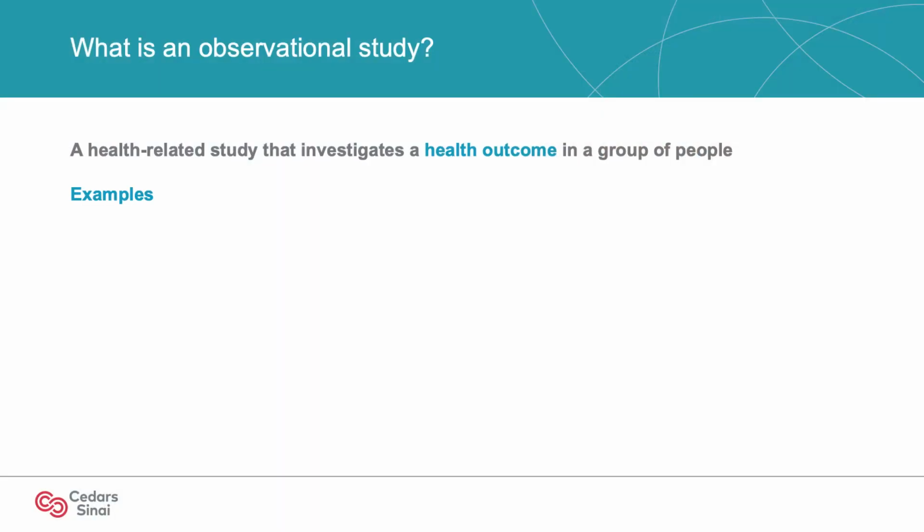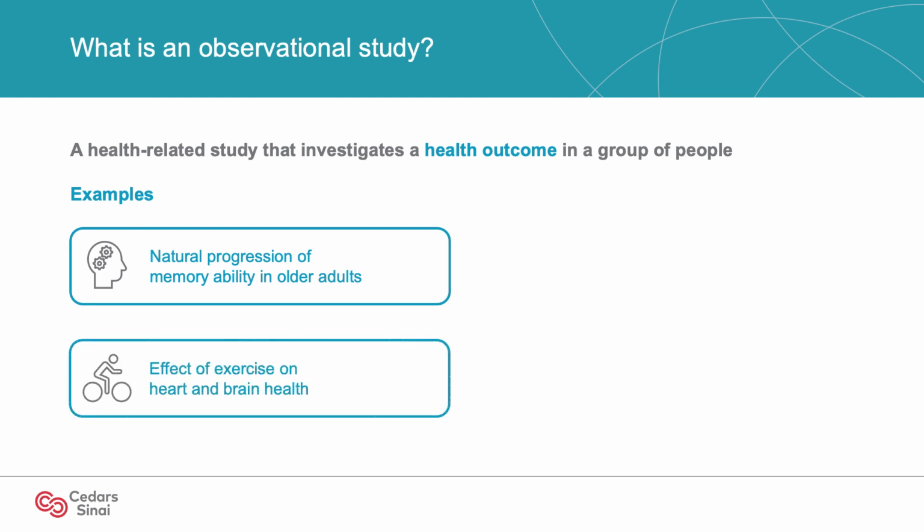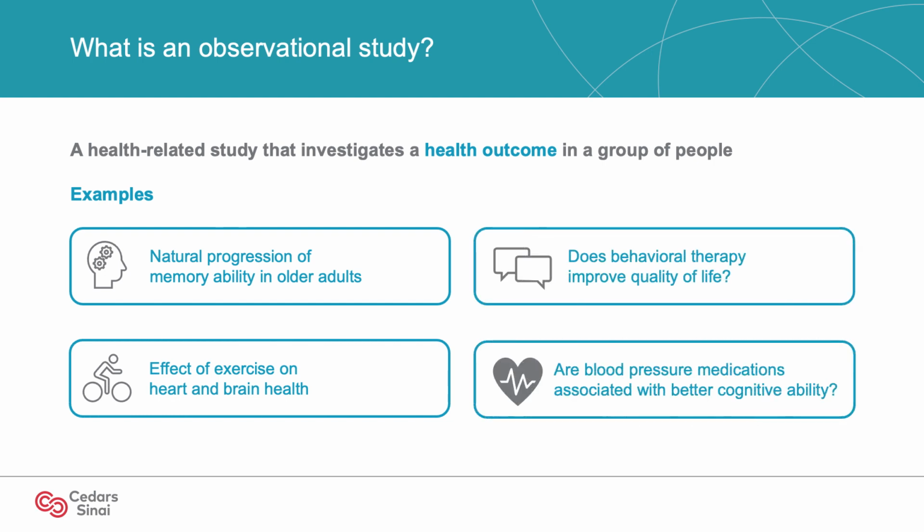This type of study could be looking at the normal progression of memory skill in older adults, or a study on how exercise changes the heart and the brain, perhaps a study to find out if behavioral therapy leads to better health, or lastly, a study looking at whether blood pressure medications are linked to better mental skill.